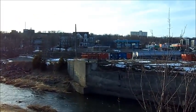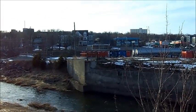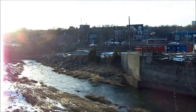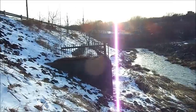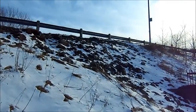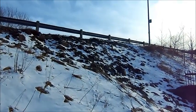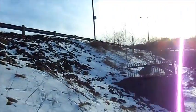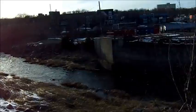That's Water Street running left to right here, the cars going back and forth. And this road here is the road for the Southside Road, or if you're going up Shea Heights or whatever. So yeah, we're going that way.